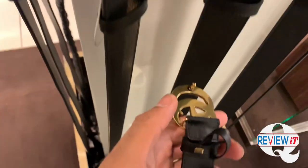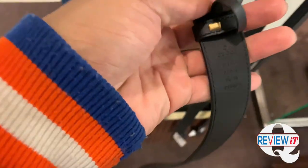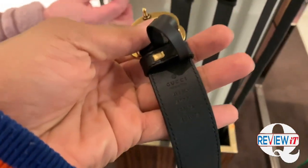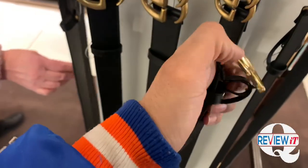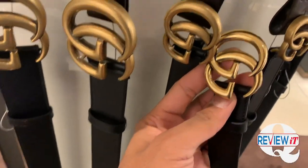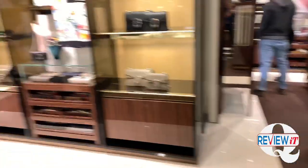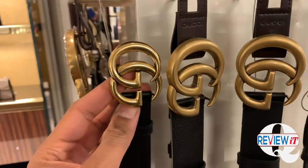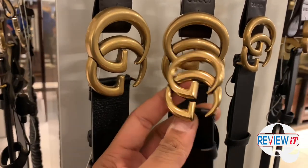All right, guys, we're at the Gucci store again. I got this right in my hands, man. I'm going to show you guys the differences. This is the fake one from Poshmark. And this is all authentic. We're at the Gucci store. These are all legit. You can see the difference, the colorations.